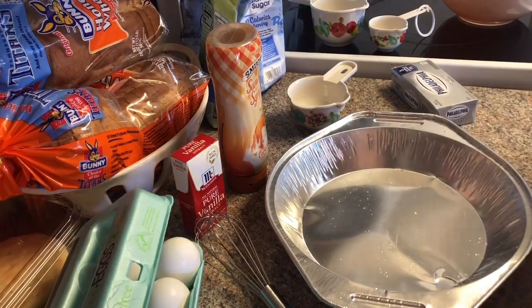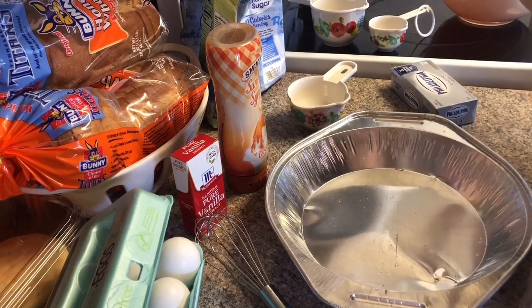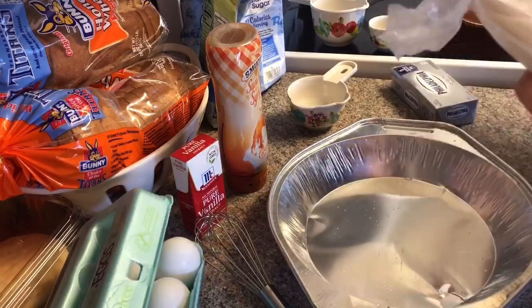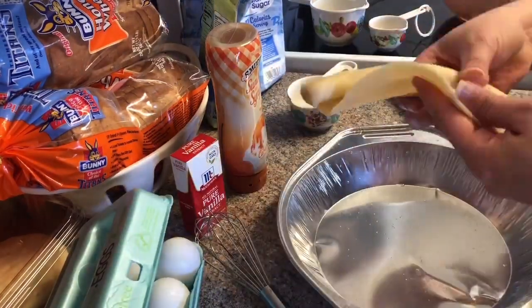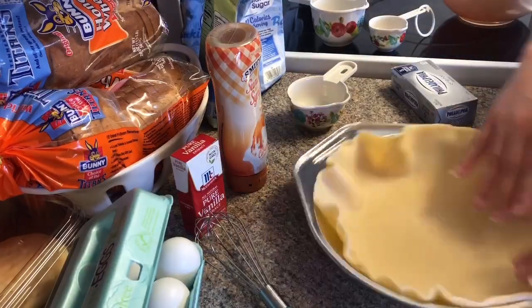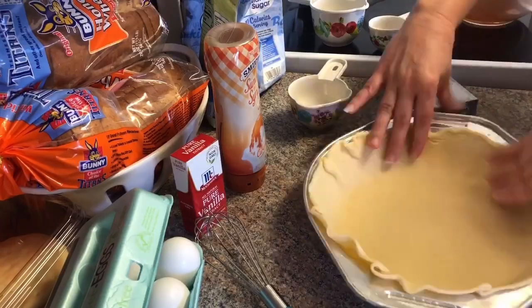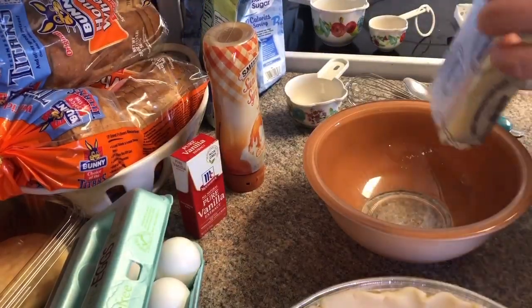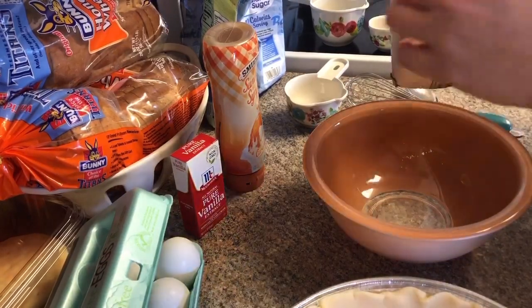Okay, so the first thing we did was preheat the oven for 375 degrees. So we're just gonna get the pie crust in the pan. Next, we're going to mix the cream cheese, 1 egg, a teaspoon of vanilla, and half a cup of sugar.